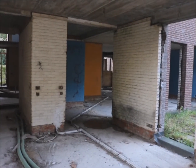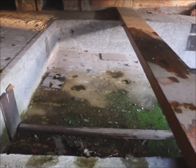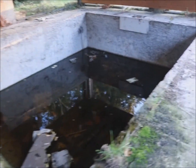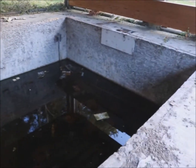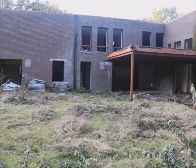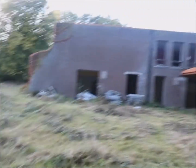Strange place. We think this was some sort of pool. Yeah, I think it was a pool. But I think this house, or villa, how do you call it, was never really built. I think they stopped with it. Like they had no money anymore and they stopped building this crazy house.